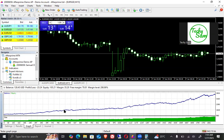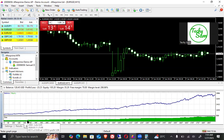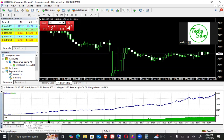It keeps going higher in a shorter period of time. If you observe the size chart here, it takes a longer time to get to the next lot size of 0.5 from 0.4. It took us 3 months to get to 0.5. How long did it take us to get to 0.6? We got to 0.6 in just 1 month.